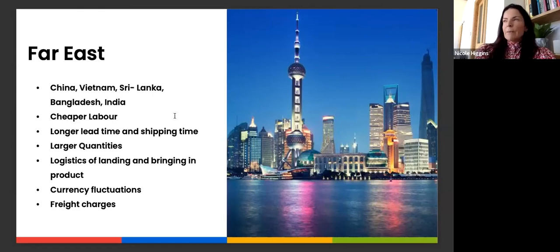So around the pandemic, freight went from what used to be like £2,000 to bring in a container, that would be split across a couple of people to bring in a 40-foot container, to, I think, basically quadrupling or more in price. So all of that goes onto your cost price and affects your margin.